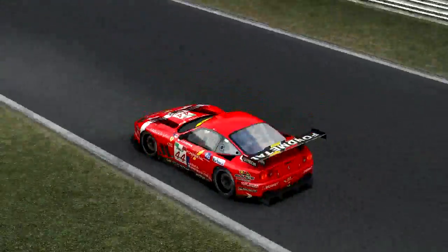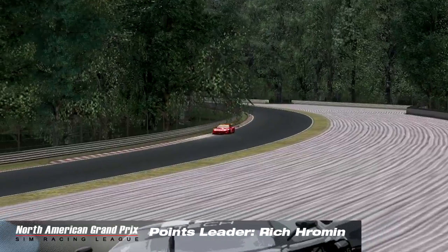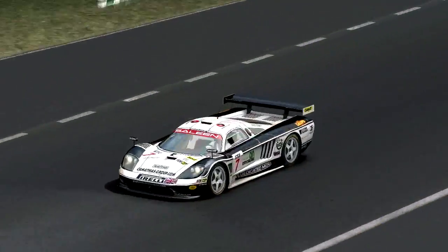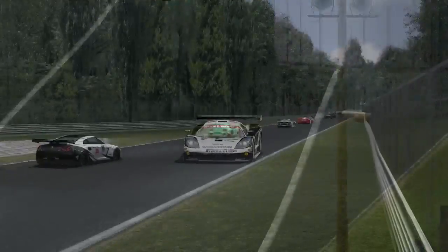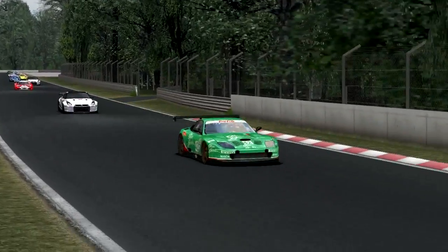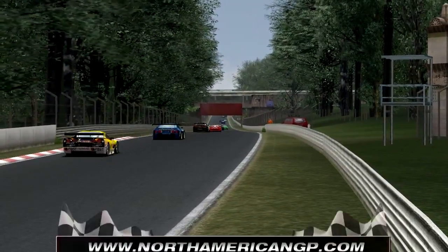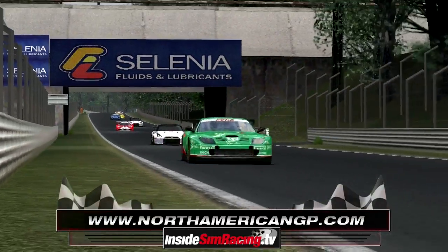Rich Roman would come in second, but is on top of the driver's standings after 4 of 10 rounds with 73 points. Chris Moses follows him in second with 69 points, followed by Kudry, Petro, and Mers. To check out more racing in NAGP with GTR2 and Race On, go to NorthAmericanGP.com.